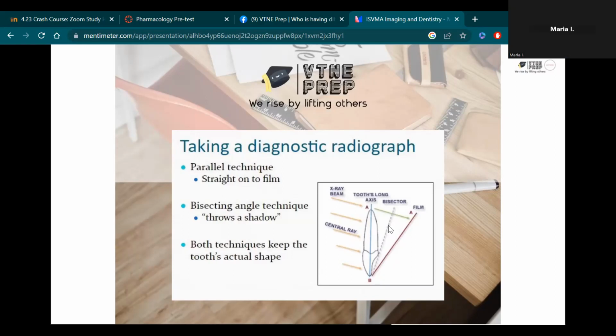So perpendicular to the tooth, right? Yeah, that's what you just said. So we're doing perpendicular to the bisecting angle. So not necessarily the tooth. Yeah, it's of the bisecting angle.